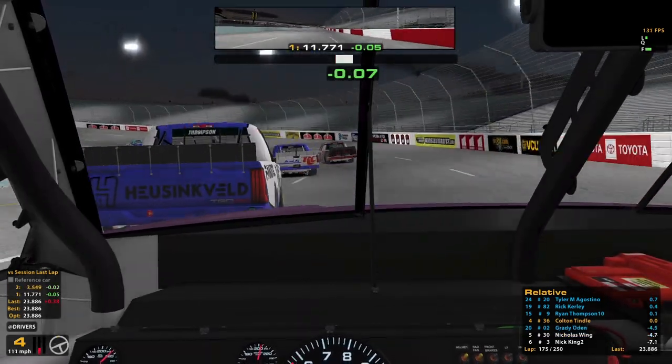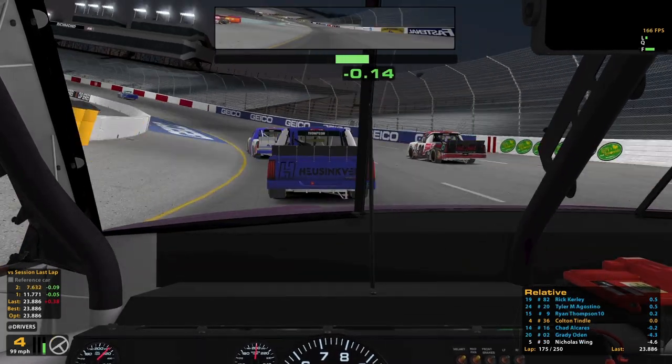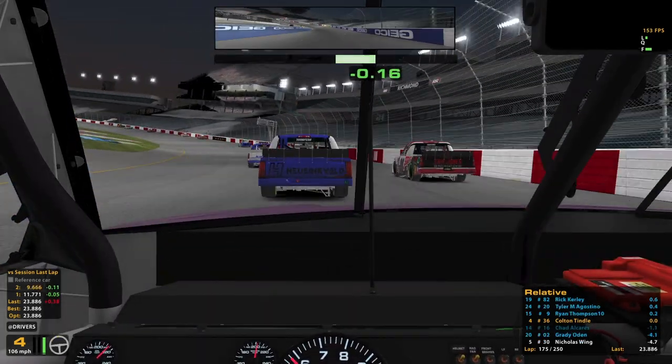Just getting straight. Oh my god. I haven't seen a pit entry like that before. That got me nervous. I thought they were wrecking or something.